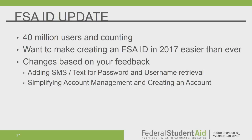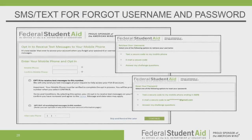So let's get into a little bit more detail. This is an illustrative slide showing that users will be able to opt in for SMS text functionality when they log in from the FSA ID login page or when they create an account. This will also allow them to have another option when they forget their username and/or password. And with this, there is no 30-minute waiting period when using the SMS text option. That only applies when you're using the challenge questions. So we're happy to have that, and we think that truly will help simplify matters tremendously.